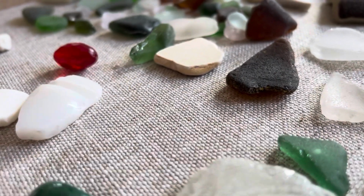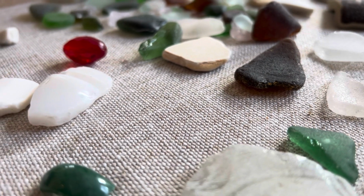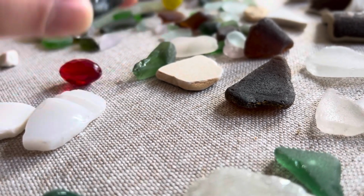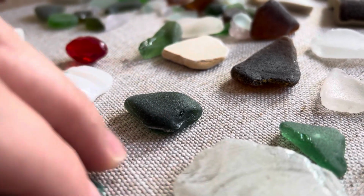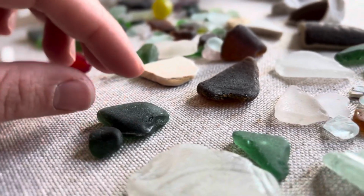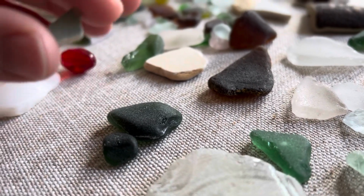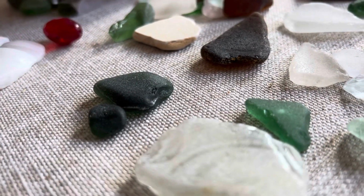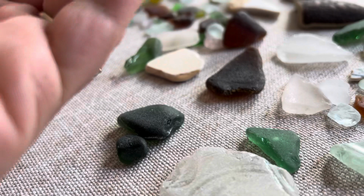Teal is one of my favorite colors of sea glass to find. It is not very common. We've been finding, let me see if I can gather some of these here. We've also been finding things that are teal that aren't actually sea glass either. We'll show you those in a minute. Yeah, we found a little teal pottery shard. And there's a really small one, this is going to be really hard to see. Here, I found that.